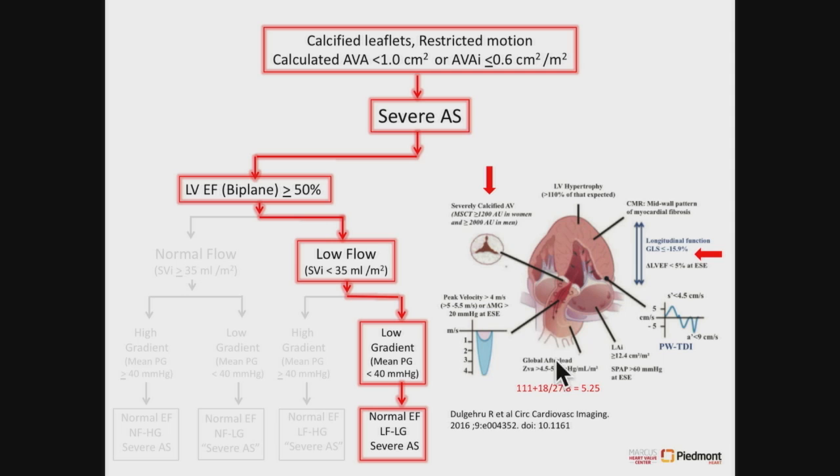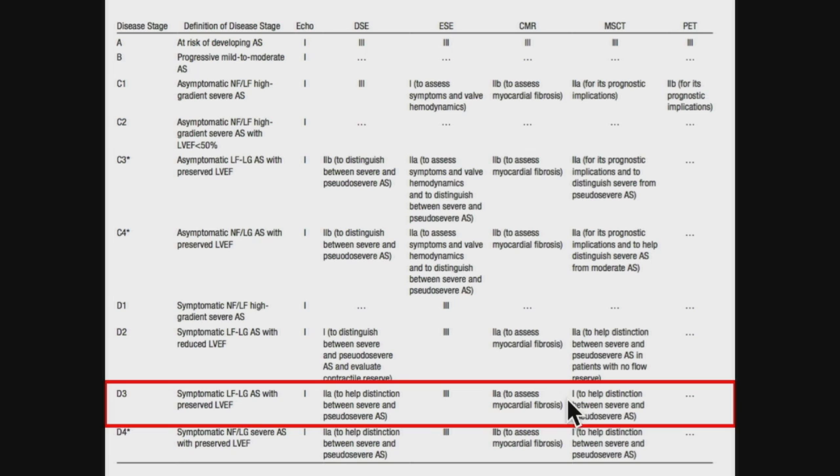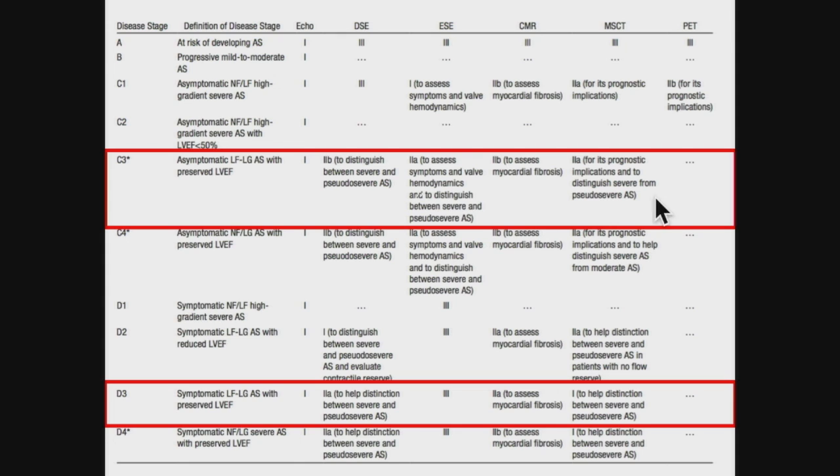These are three additional things that we have learned over a period of time that help us to differentiate these complex patients. Based on this, if these patients are symptomatic, we say CT scan is very helpful in low gradient aortic stenosis because a CT calcium score differentiates these patients from severe versus moderate AS. And if they are asymptomatic, then CT is a 2A for differentiating moderate from severe aortic stenosis.